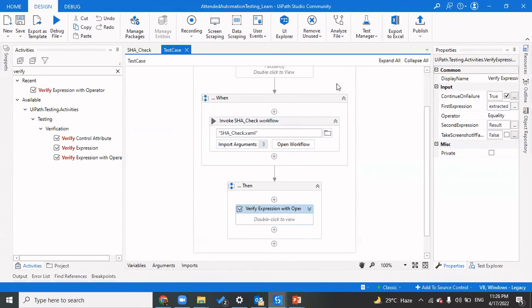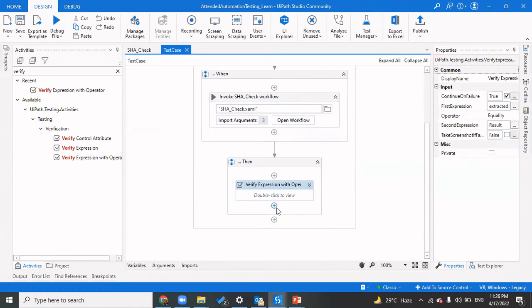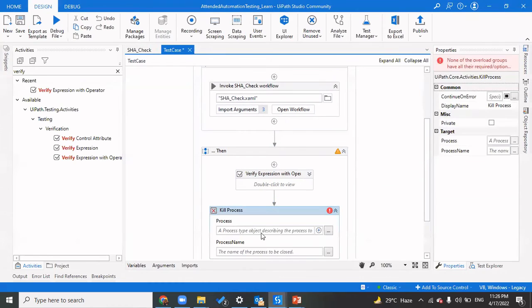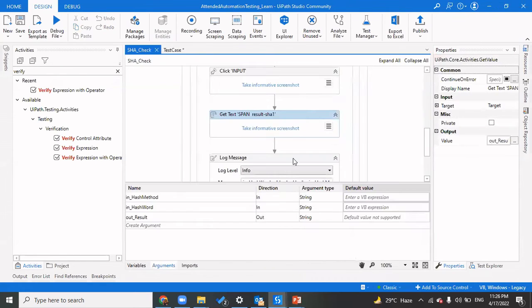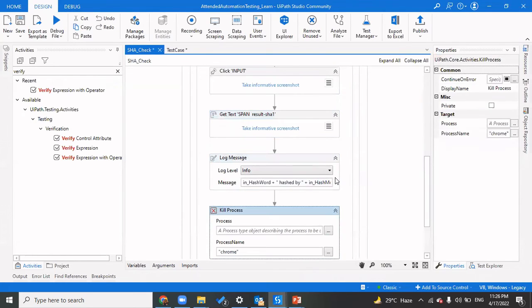Now, since this given, when and then would be executed every time, we can keep on closing the Chrome. Okay, because otherwise it will keep on opening Chrome for all the instances. So we can simply close the Chrome here. Or we can even close the Chrome inside this. Okay, so after it has extracted the value, we can even kill the Chrome here. So we'll kill the Chrome here.